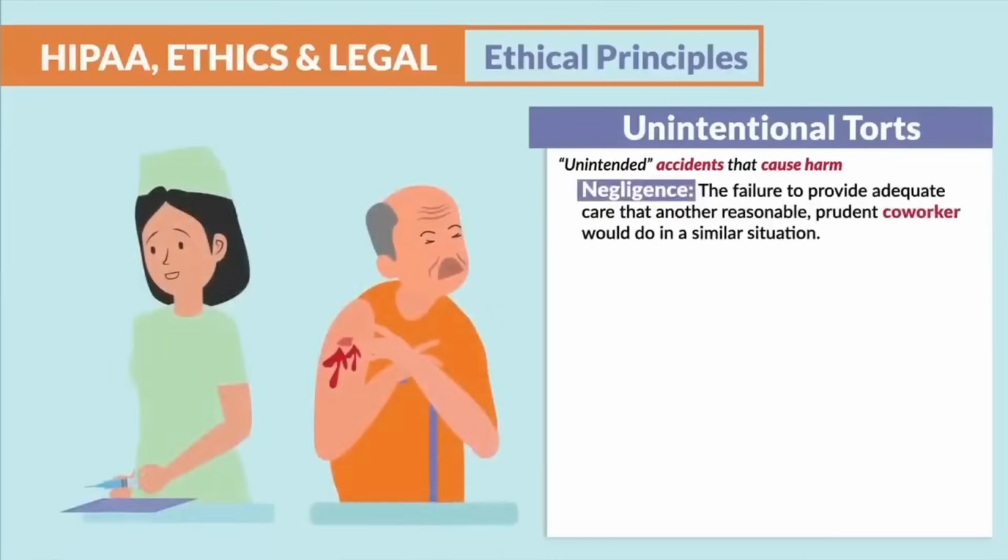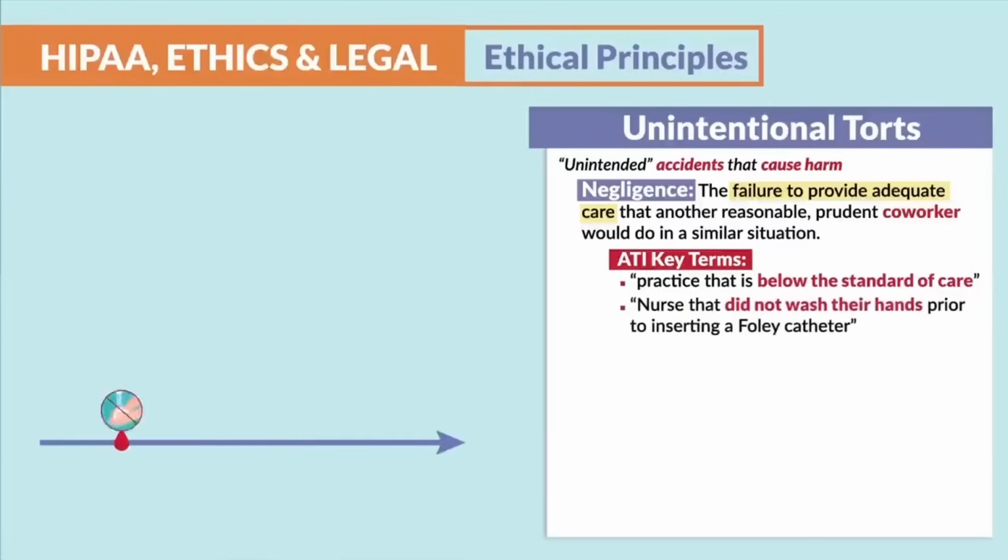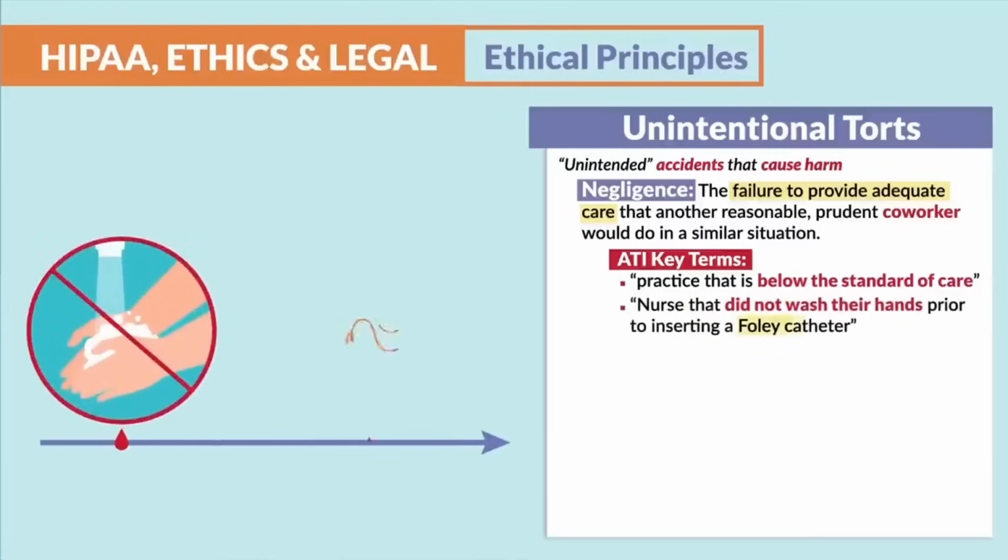An example is negligence, which is the failure to provide adequate care. Be sure to write that down. Failure to provide adequate care, in which another reasonable or prudent coworker would do similar in that same situation. The key terms here are coworkers or other staff personnel in the same role. So ATI mentions these key terms. Practice that is below standard of care would be negligent. And a nurse that did not wash their hands prior to inserting a Foley catheter. Again, negligent.